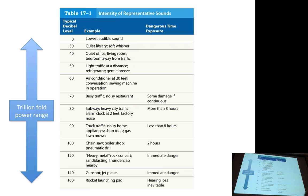Imagine a temperature thermoreceptor. Can you imagine a thermoreceptor that is able to reasonably experience a trillion-fold range in temperature? Of course not. That's ludicrous. Or a pressure sensor that's able to sense a trillion-fold range in pressure. How about a photoreceptor that can reasonably sensate and give you the discrimination between a trillion-fold intensity of light?